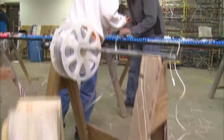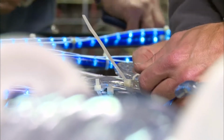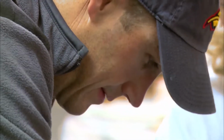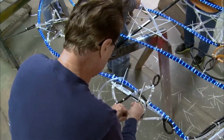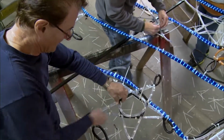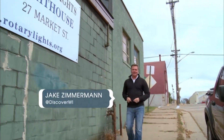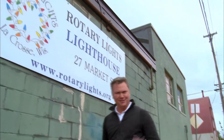Whoa, wait. You didn't think we were gonna show you all of the glorious lights right off the bat, did ya? First, we're gonna kick it over to Jake to learn about the setup process and all of the volunteer hours that make the Rotary Lights possible. Well, Mariah, you're right. There is so much that goes into this, and this is really where it all begins, at the Rotary Lights Lighthouse. Let's check it out.